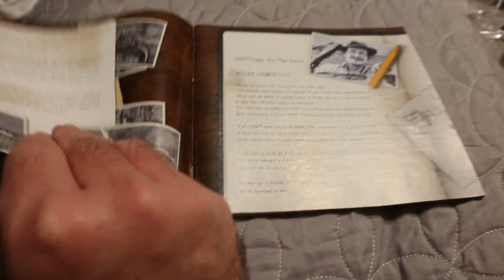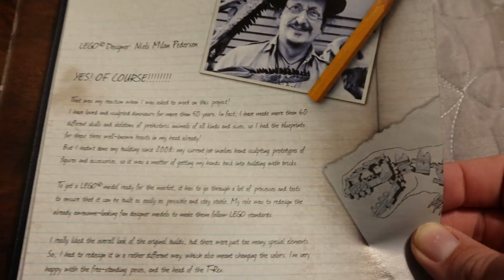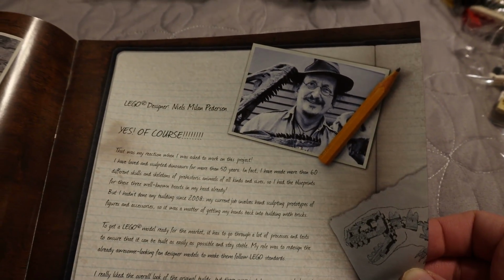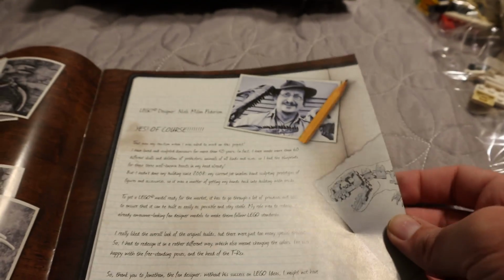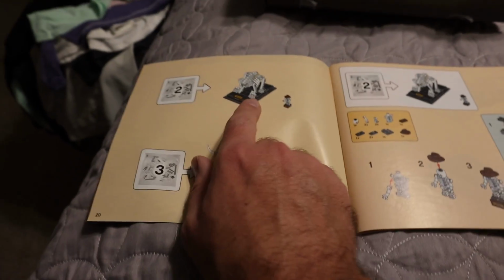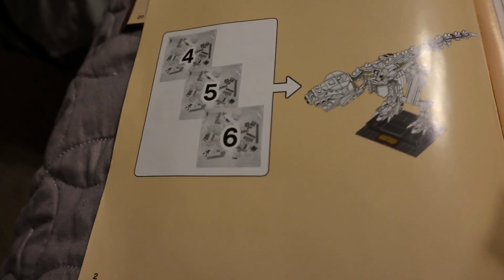I'm going to open mine. You can open yours. Oh, wow. Look at this. I'll have T-Rex. Lego developer Niels Milan Peterson. This is really cool. What a neat book. So I'm using bag two and bag three. Bag four, five, and six. Oh, and it has these cool stickers for the plaque.